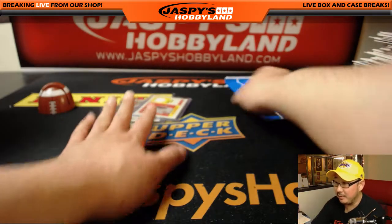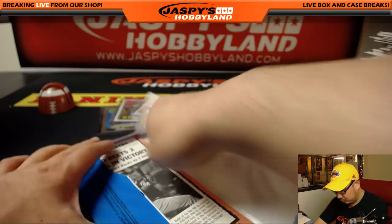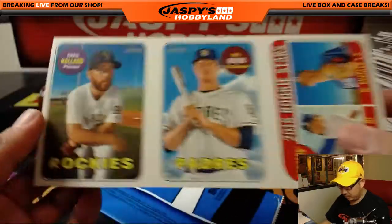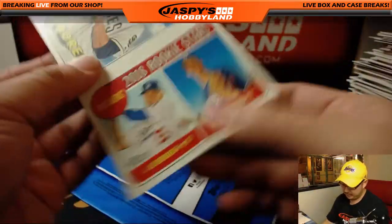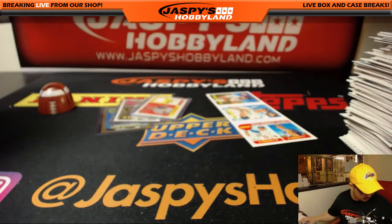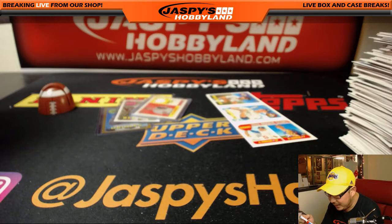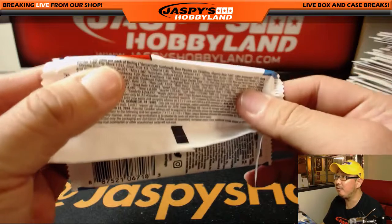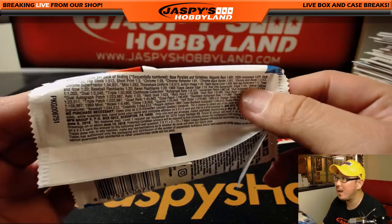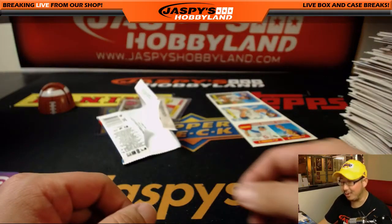Let's see what's in the box topper. We got Greg Holland, Will Myers, Alex Verdugo, and Walker Buehler. Flip stock. We'll keep the video running on this in case people want to know what this could be. Chrome variation, black border. Flip stock, there it is. Flip stock is one out of every 512 packs. Crazy.